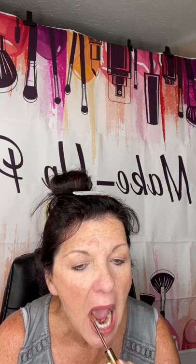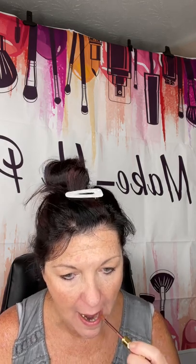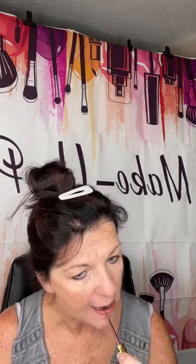Okay, so third coat. There we go. Third coat. Then that's velvet. So I love it. I think I am going to go with another color to lighten it up some in just a second. I'm going to put glossy over it. I'm going to let it dry.